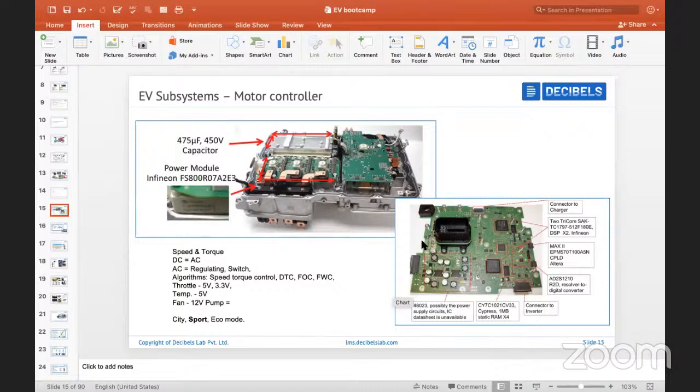Does this motor controller also take care of recuperation too? Yes. Again, not all motor controllers can take care of recuperation. Recuperation means regenerative braking, if I understood correctly from your side. Not every motor controller has the function, but if you see a motor controller with the function of regenerative braking, yes, it can take care of it. And that is also a functionality of a motor controller as well.